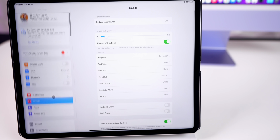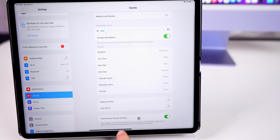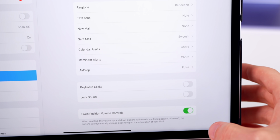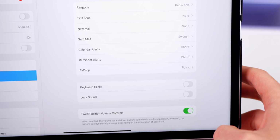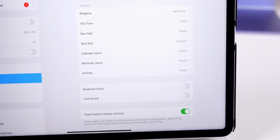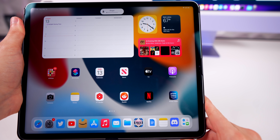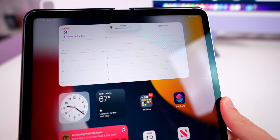Also, if you go into Settings and Sounds, and then all the way to the bottom, you can see there's a new item down here called Fixed Position Volume Controls. And it says, when enabled, the volume up and down buttons will remain in a fixed position. When off, the buttons will dynamically change depending on the orientation of your iPad. So this was originally introduced on the iPad mini, and now it's made its way to all iPads with this new update.